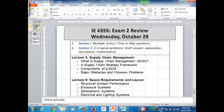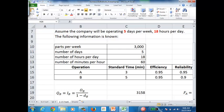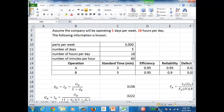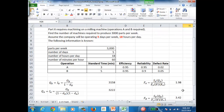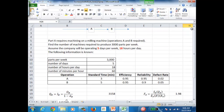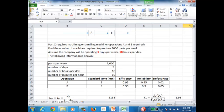Now, any questions? So as I mentioned at the beginning of the lecture, I wanted to use the homework that was due today as part of the review. So we have two problems to solve. Here's the first one.